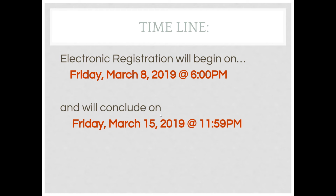Here are the key dates, and make sure you have these down. This coming Friday, March 8th, starting at 6 p.m., the electronic registration will be turned on. And then on Friday, March 15th, one week later, at 11:59 p.m., the electronic registration will be turned off. If for some reason you are out of town or you forget, you can always work through your counselor, either Mrs. Long or Mrs. Norman.